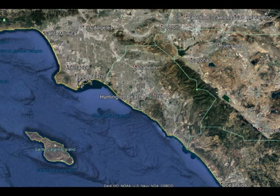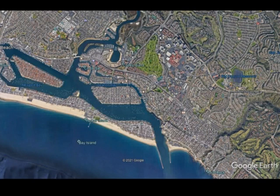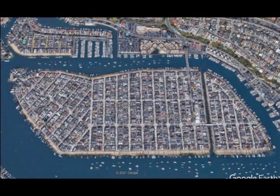The Rawlins House is located on Balboa Island, a small artificial island that belongs to the city of Newport Beach, not far from Los Angeles. Most houses on this extremely dense populated island are vacation homes, and the island is known for its water sport tourism.